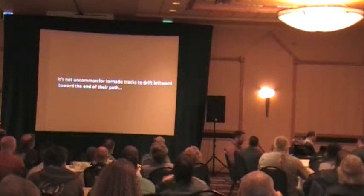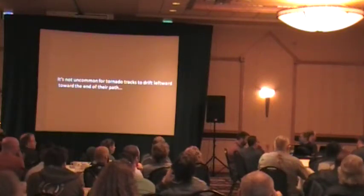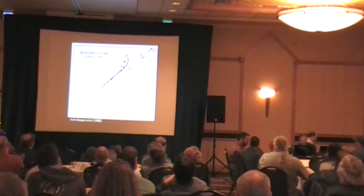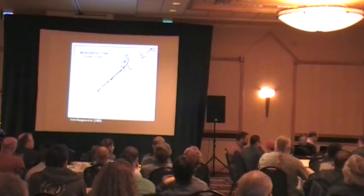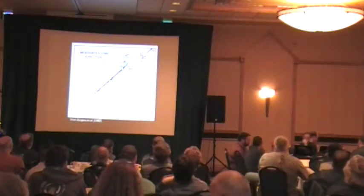Now, it's not uncommon for tornado tracks to drift leftward toward the end of the path. If you know anything about tornadoes or have done any reading about how tornadoes behave, you've probably seen this graphic here by Don Burgess, who spoke last year at the conference. This goes way back to 1982, but he showed us how mesocyclones develop, and then you get tornadoes within those mesocyclones sometimes, and if they're on the ground for a while, the mesocyclone may, so to speak, drift a little further back of the storm. It gets surrounded by cool downdraft air, which kind of pulls it back. And so the tornado toward the end of its track may have a little bit of a left hook here.